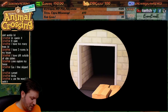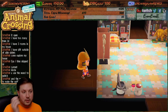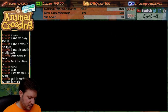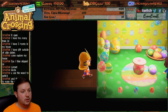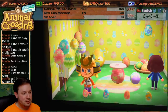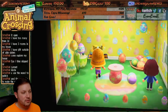Yeah, if I can at least have my house looking nice where each room is kind of themed, with a wardrobe to make the outfits. Okay, cool. That's what I at least can hope to one day have, rather than just having junk thrown around. And then you got your egg room. That's a good way to end the tour of the house. Ooh, what are these? Oh, those are just the simple eggs on the ground. But then you got all your stuff. That's cool.